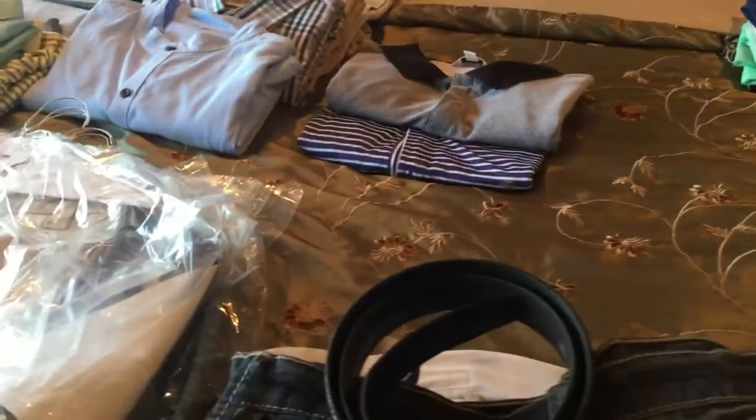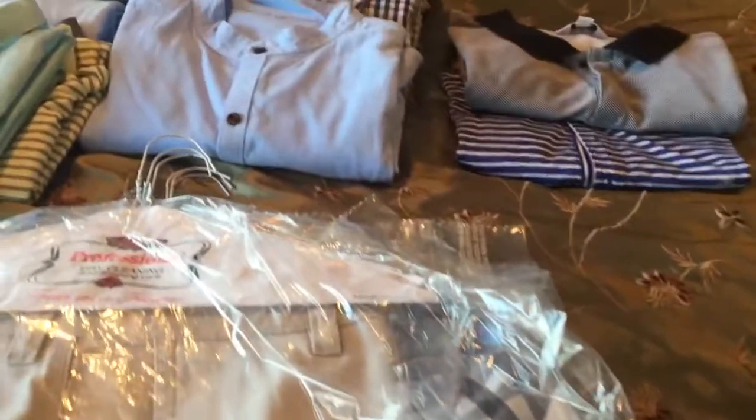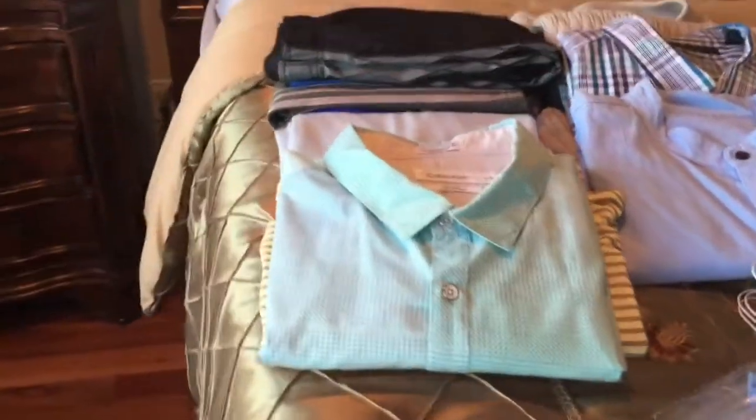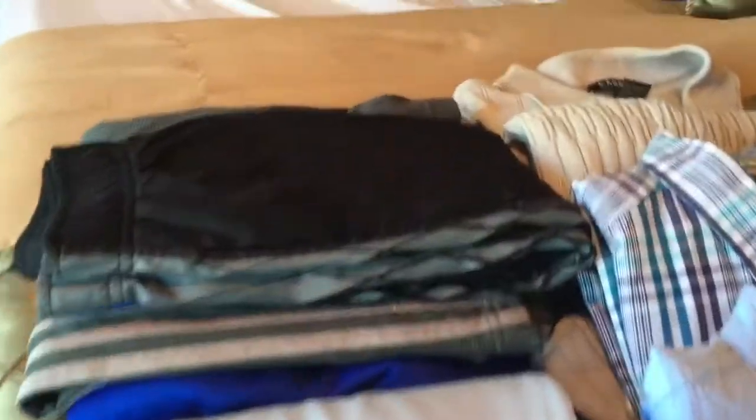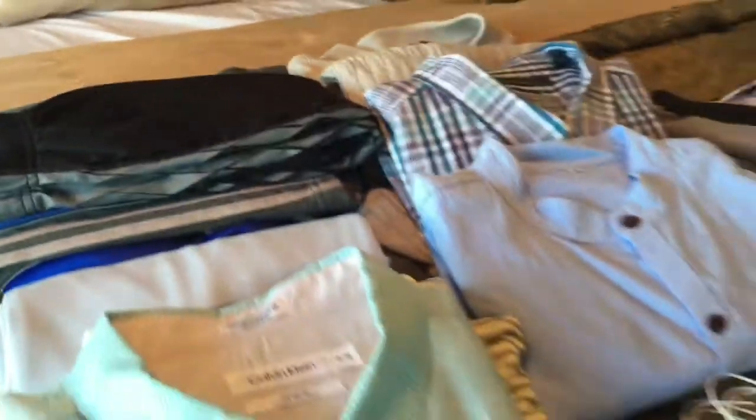These are my husband's clothes that I've folded and rolled. These are some things I just picked up at the cleaners today. And these are the rest of the clothes that we have put together for this trip. Now I also have the suitcase ready here.